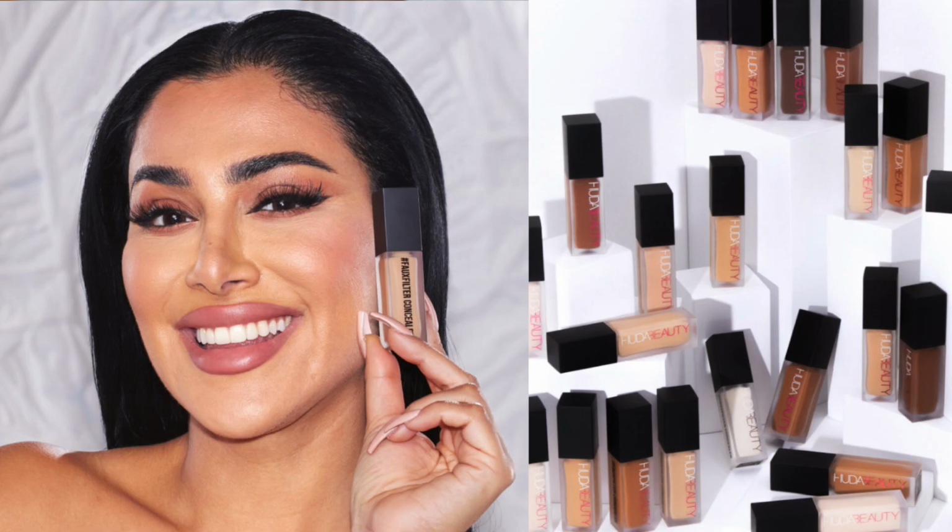Now moving on to the next beauty brand, we're gonna be trying out a concealer from Huda Beauty. Obviously I've tried Huda Beauty before, however I've never tried this particular product, which I'm really excited about. So this is called the #Faux Filter Luminous Matte Concealer. Oh my gosh, everything is so luminous but matte at the same time.